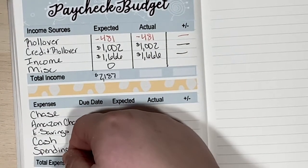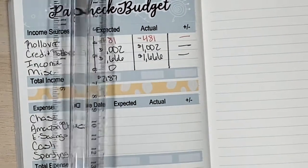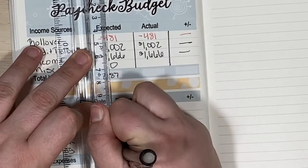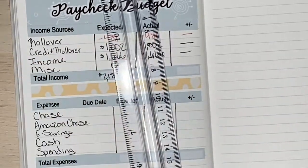So let's go ahead and do our total here at the bottom. And every time I do this, I end up covering part of that bottom. So we're just going to drop it down a little. There we go. Let's draw some lines. And I don't worry about due date. That's not something I necessarily need. But I put it on there for, you know, y'all, if you guys want to use it. Okay, we got some lines.